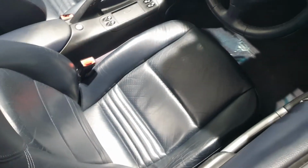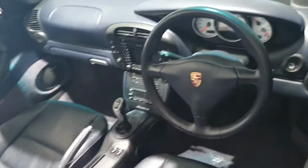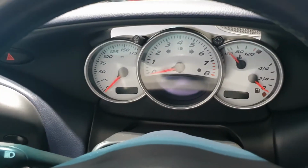Quick look inside the car then. So you've got the lovely Metropole blue leather seats as well, same as the 911 Carrera 4S next to it. Then you've got this Porsche steering wheel here. You've got a 6-speed manual gearbox as well. You've got your lights and wipers there, and then you've got your dials as well.